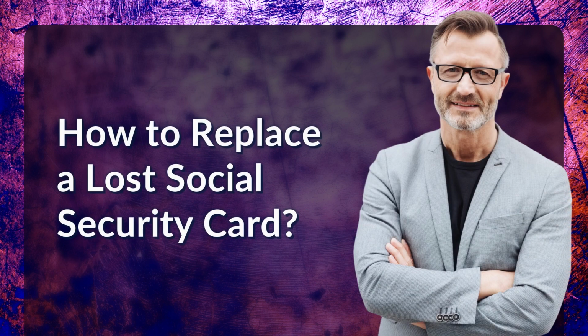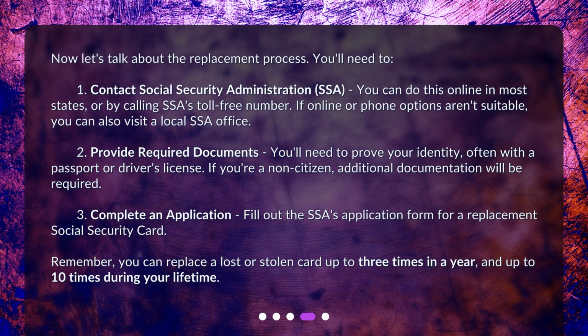How to replace a lost social security card. Now let's talk about the replacement process. You'll need to: 1. Contact Social Security Administration, SSA. You can do this online in most states, or by calling SSA's toll-free number. If online or phone options aren't suitable, you can also visit a local SSA office.